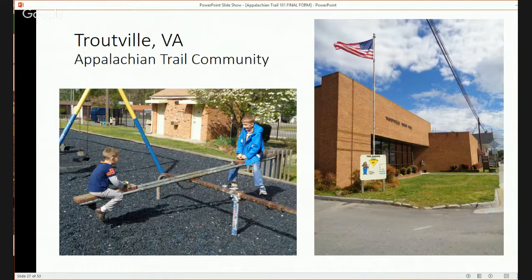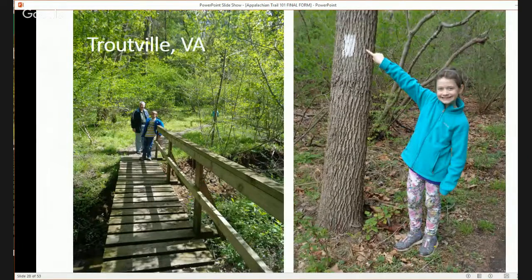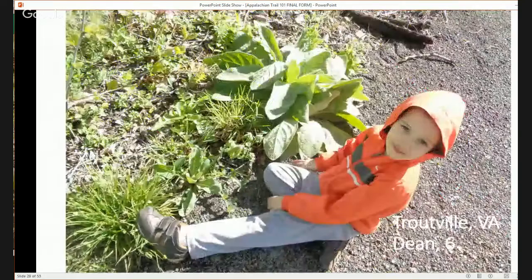Troutville, Virginia. So from this part of town, we just walked down a little ways. My daughter Adriana found the white blaze, and here you can see how the trail intersects the town of Troutville, Virginia. This is the other side of the trail, Dean sitting down, but we wanted to show the mullein plant. We talked about how Grandma Gatewood knew the plants along the trail and how that was helpful for her to have a meal.